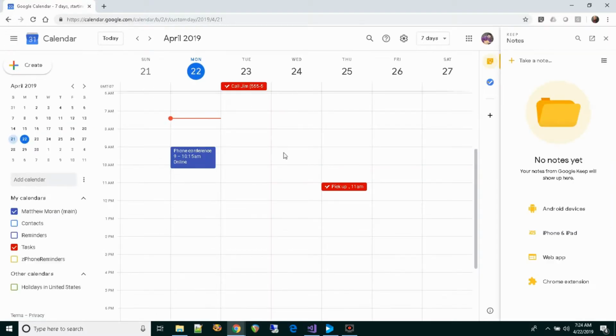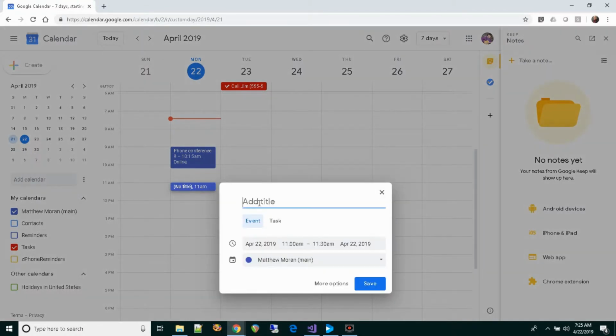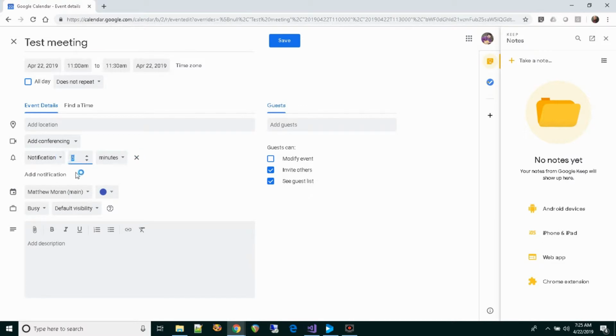But let's go back to the calendar itself. First of all, let's look at this one that I created earlier, this appointment. So it's picked up those default settings, 5 minutes before, 40 minutes before. Now if I go down here and set another appointment, and we look under more options, and we see our default notifications. We can always change it. I don't need the 40-minute notification if I don't want to have that. I can also manually override it to 10 minutes.